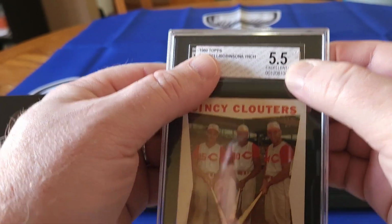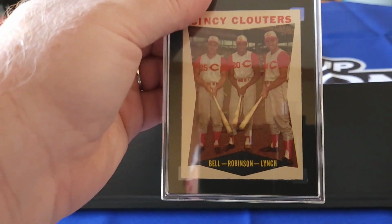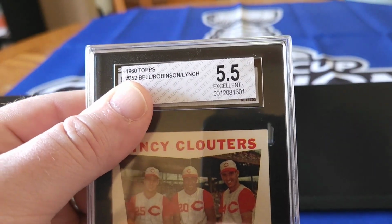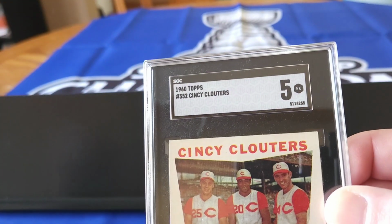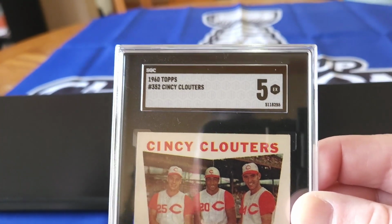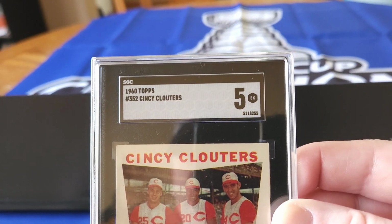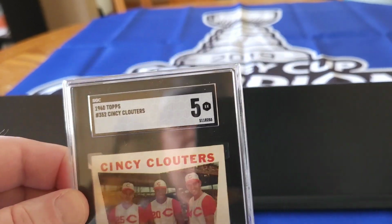So this Cincinnati Clouders card with Frank Robinson was a BVG 5.5. I cracked this out of its slab and it came back as a 5. That works for me. I've got no complaints about that. Those are the grades I'm looking for in my set. So I'm pretty happy with that. But grade wise, I'll call it a draw.